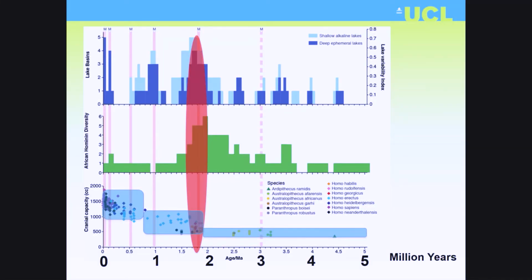And then when we get to Heidelbergensis, that's also a period of lots of lakes. The other thing I'd like to point out before I move on is, if you notice the 6, during this lake phase, and I'm going to talk about these lake phases in more detail, by the end of this lake phase, there's only 1 species.